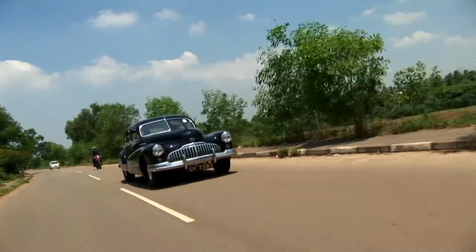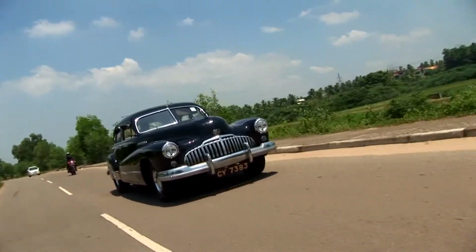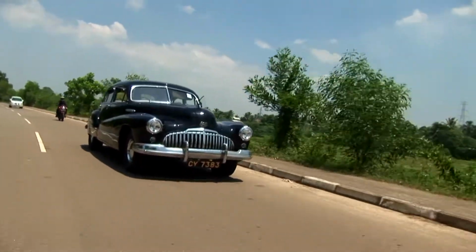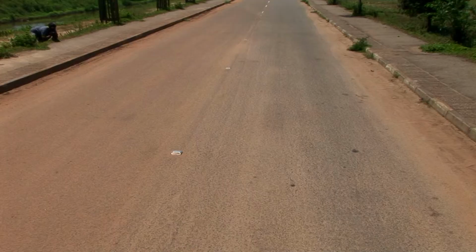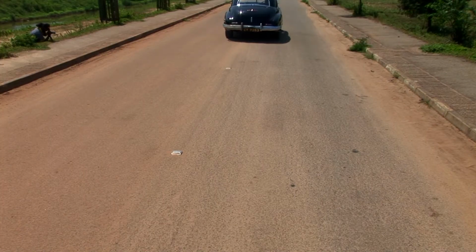Buicks like this in the 1940s were almost at the very top of General Motors' range. They were just one step below the Cadillacs of the time, and as such they were bought by people who were really well off. You have your lawyers, doctors, bankers, even some politicians. But this kind of Buick was also popular with a certain other element of the population that, let's say, Buick wouldn't use in their advertising. I'm talking about the mafia.